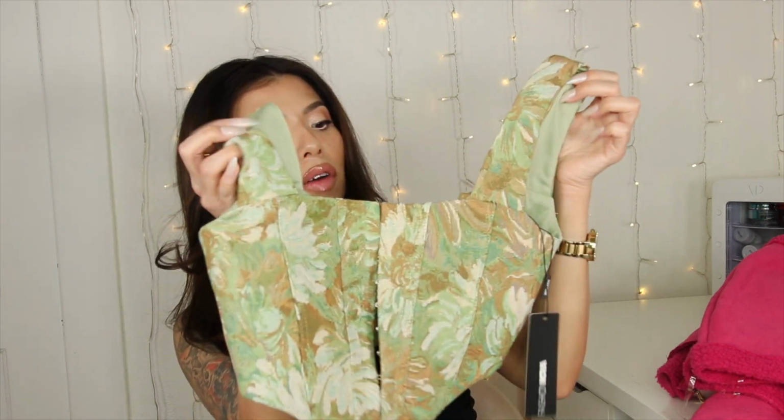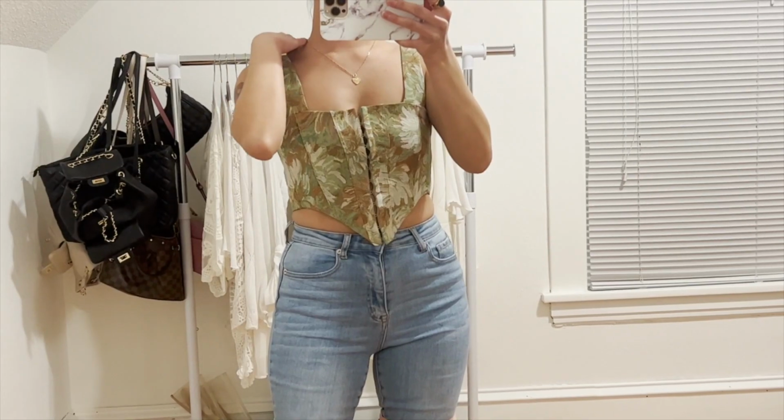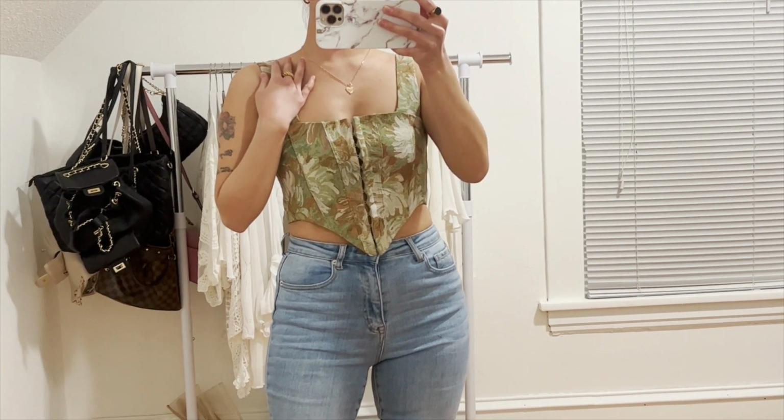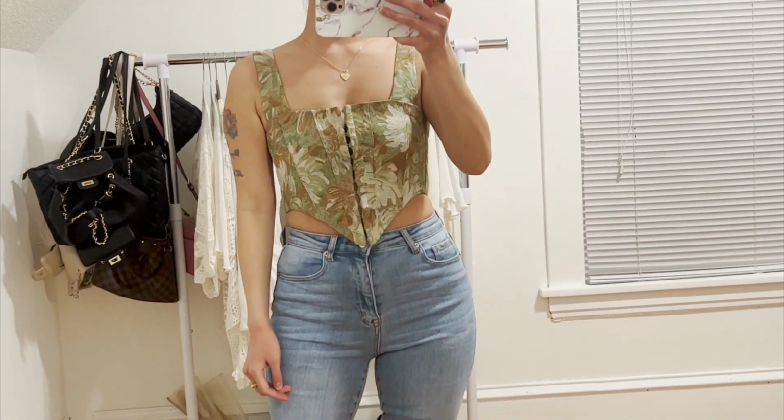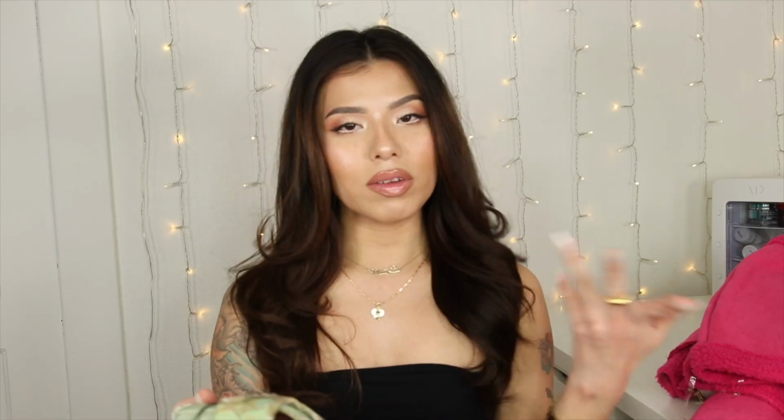I love the pattern, or should I say the design, of this top. It does have these hooks in the front. I almost got this in a small, but since the back is laced like this, you could definitely adjust this top to how tight or how loose you want it. So that's why I got it in a size extra small. If you guys want to go down a size, you can, but if you just want to stick to your regular size, obviously you can too.